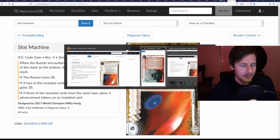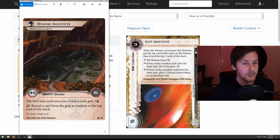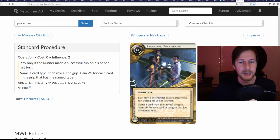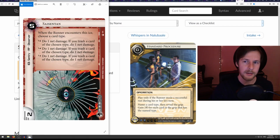And it's not that hard to get information. Again, Slot Machines, so good in a Hyoubu deck, let alone on its own. If you know what's in their hand or what they're going to draw into, Saisentan is not even a risk anymore. You knew they just drew 2 resources. They didn't install them. They're in there. Go ahead and hit them. Again, cards like Standard Procedure are so cool with this card. You know everything in their hand.